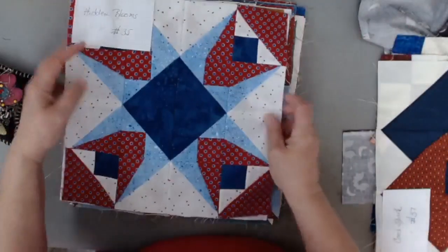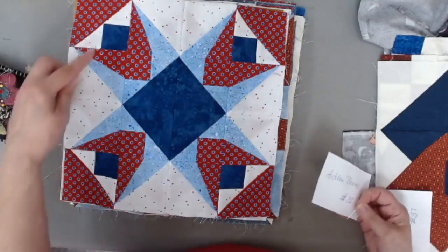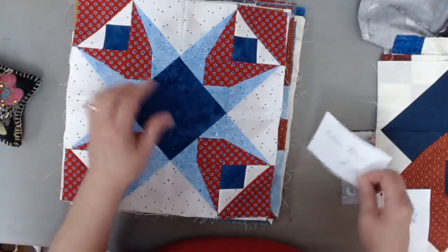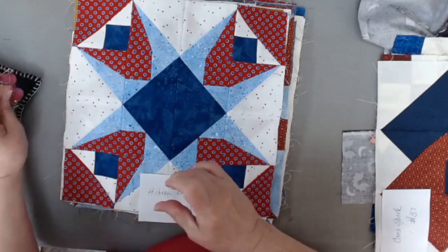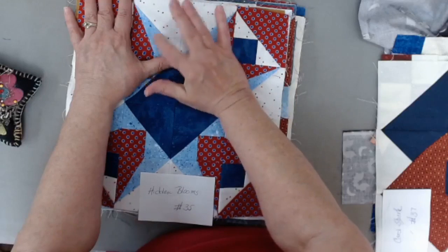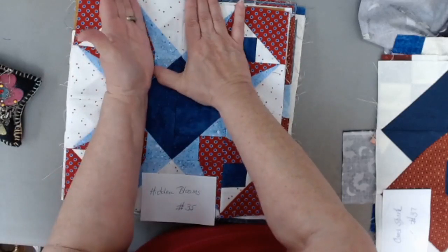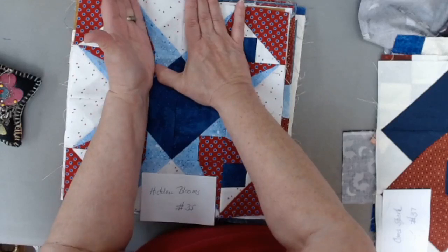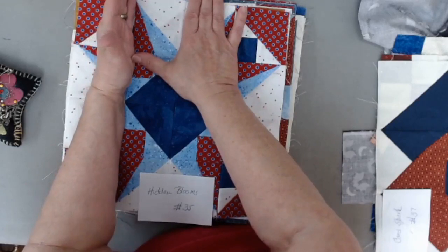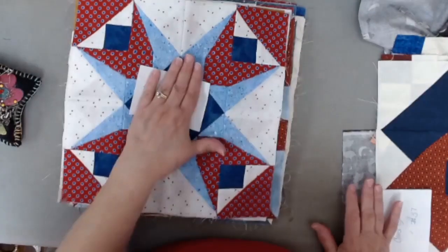This one was called Hidden Blooms, and it creates the look of a tulip, but it has a shaded 4-patch here and a shaded 4-patch here. And this is where we had the unit called Sliver, where you start out with a half square, and using the corner beam tool, you shave off a piece of that blue side of the half square and add back an oversized triangle. So that is called Sliver. It's in the block called Hidden Blooms, number 35.